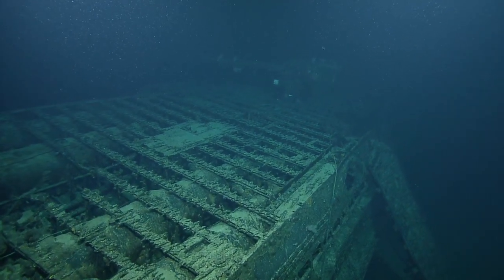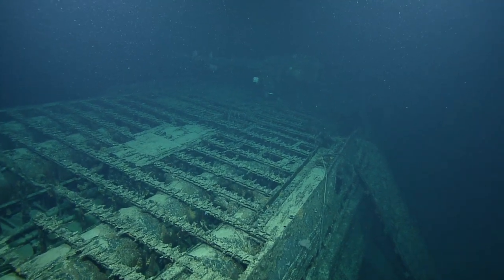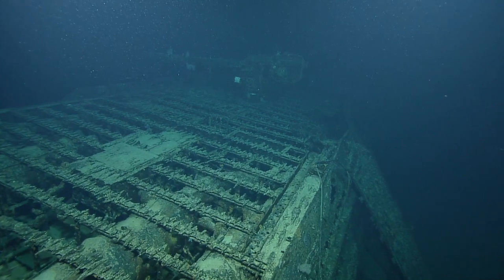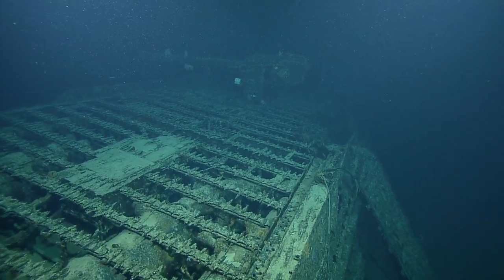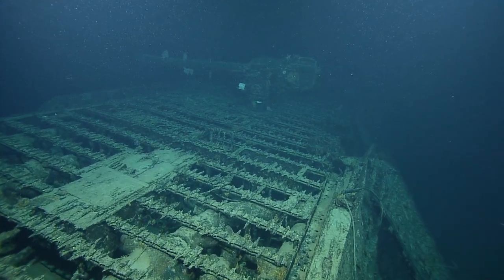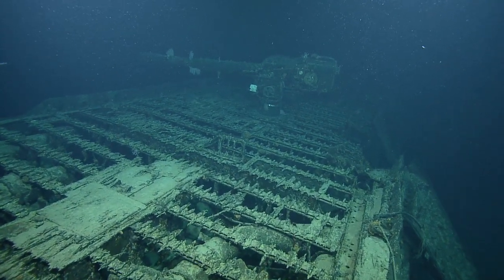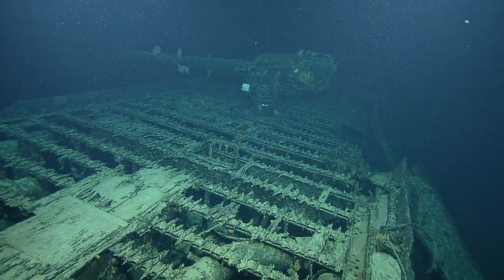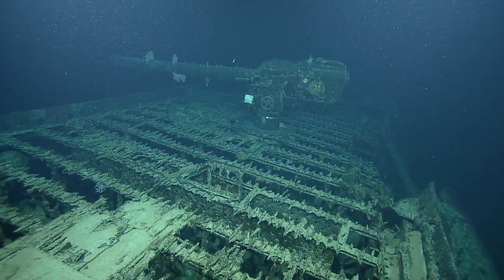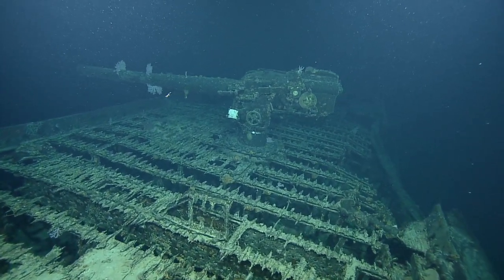So Jim and Hans, one of the things I read about the 401 is that it had exterior cabling to demagnetize it to lower its magnetic signal. I'm wondering if those are the cables we're seeing along the side here. We definitely saw them on the starboard side, but degaussing cables are some of my favorite things to see, and they're definitely on the 401. So this is, I think, one of four of these 140 millimeter guns.